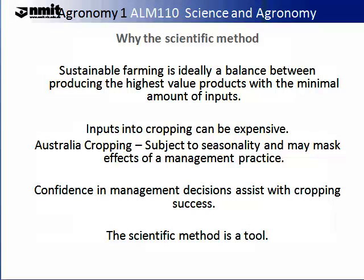Sustainable farming is ideally a balance between producing the highest value products with the minimal amount of inputs. Inputs into cropping can be expensive.